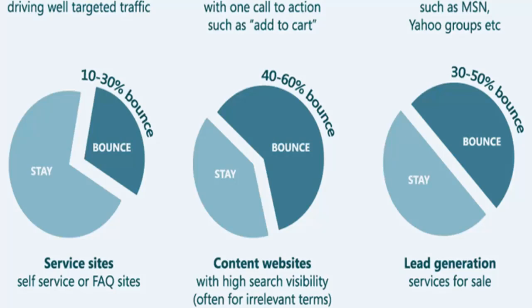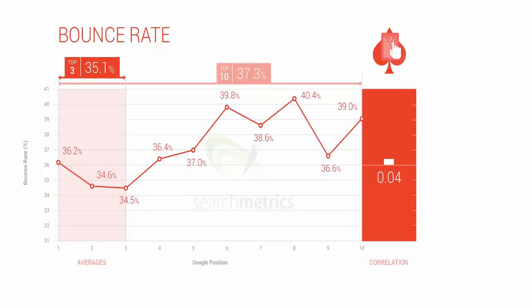If you target more relevant terms in search engines, and if you can reduce your bounce rate below 40%, then there is a sure shot to get top 3 rankings on the Google search page. Let's come to the research of search metrics.